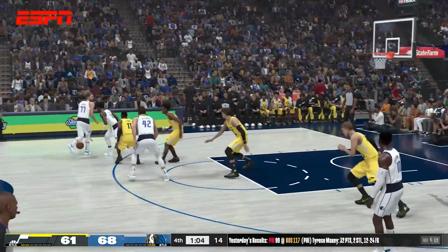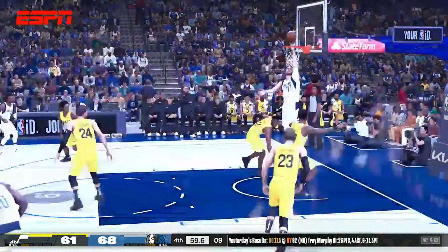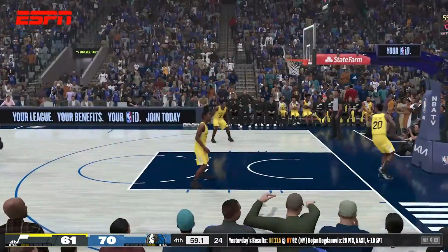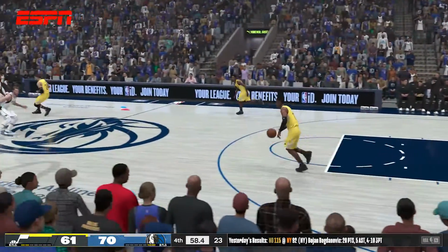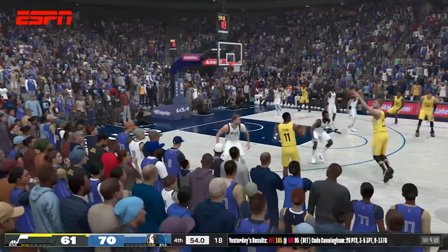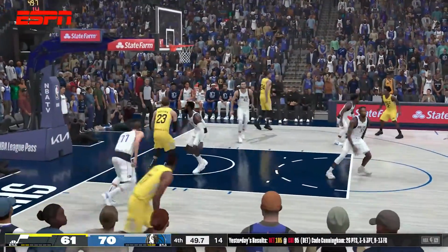Doncic passes to Irving. Now here's Doncic, defended by Dunn. A nice shot by Doncic. That's an inspired ball club. They fought hard, and during the most important moments, they made big plays. Especially during this last run, which ultimately put the game away.